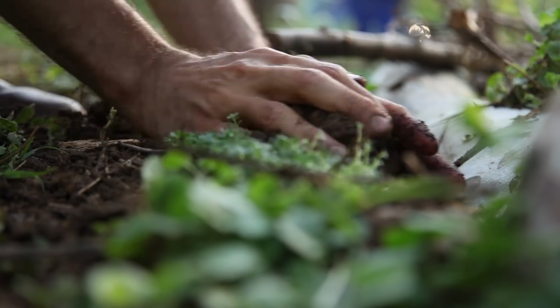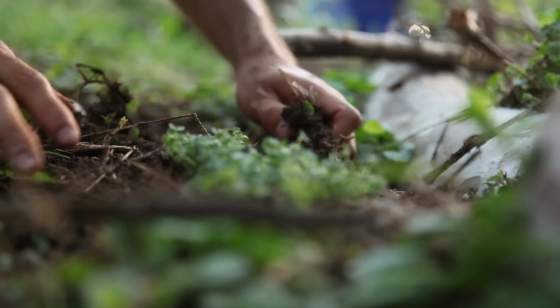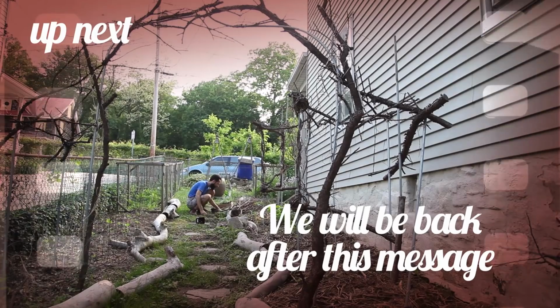I have in the past raised common thyme from seed. It takes quite a bit of time, pun intended, to get thyme growing from seed. So for these perennial herbs, purchasing starts makes sense. Coming up in the next block, I share a few more tips on planting herbs and show what happened to the gourd vine right after this commercial.